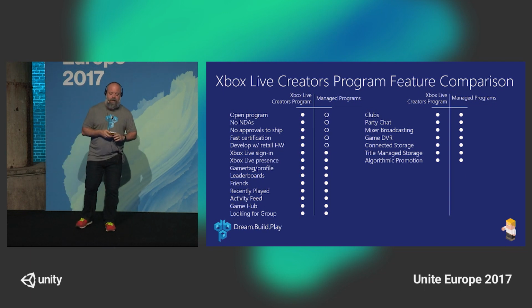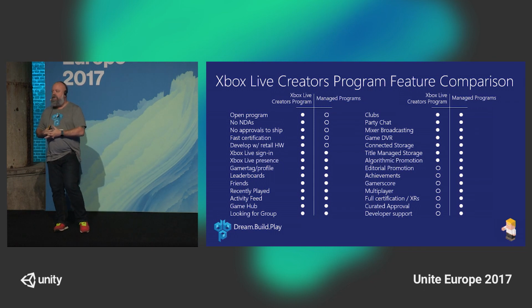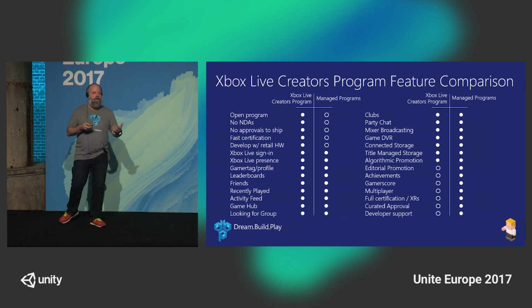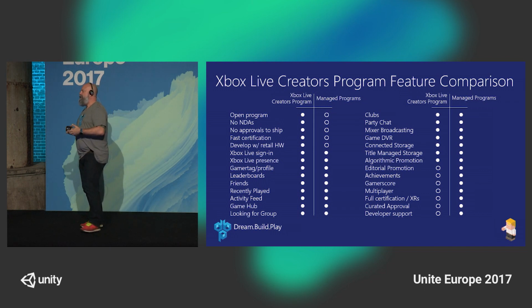There are some things you don't get. These are the ones at the bottom here, and they're part of our managed program. So our first-party and third-party developers, as well as the ID@Xbox program. The two I want to highlight there are achievements and multiplayer.